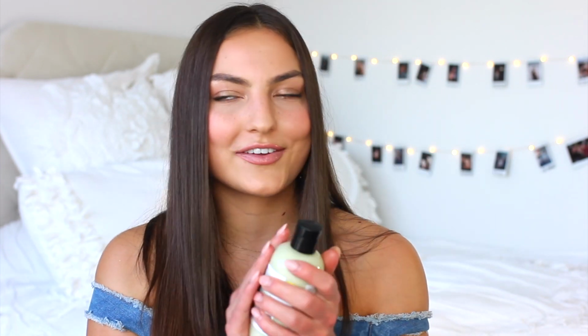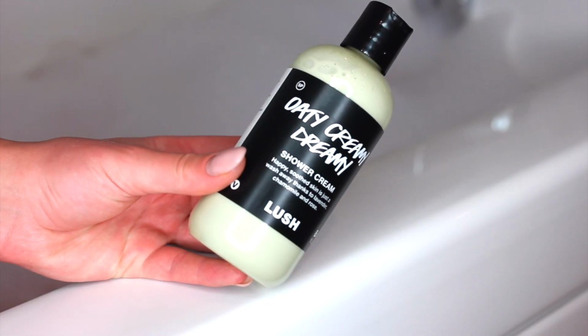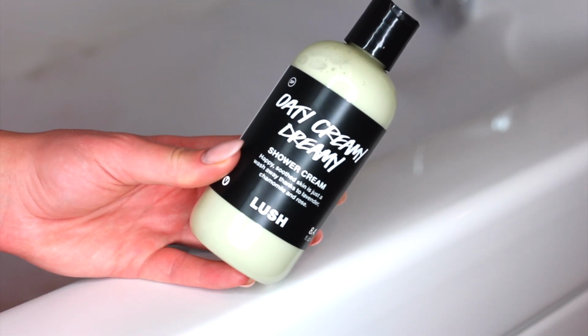Okay, so this is one of the newer products too that I feel like got so overlooked with its launch. So I'm here to give Oaty Creamy Dreamy the love that it deserves, and this is absolutely incredible. So if you have very sensitive, easily irritated, chapped skin, or just skin that needs a little extra gentle hug, Oaty Creamy Dreamy is the way to go.